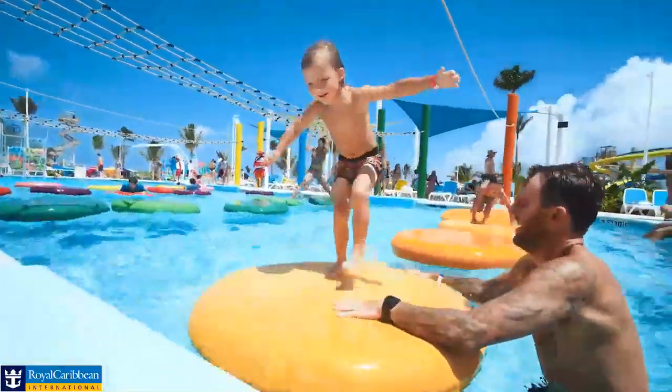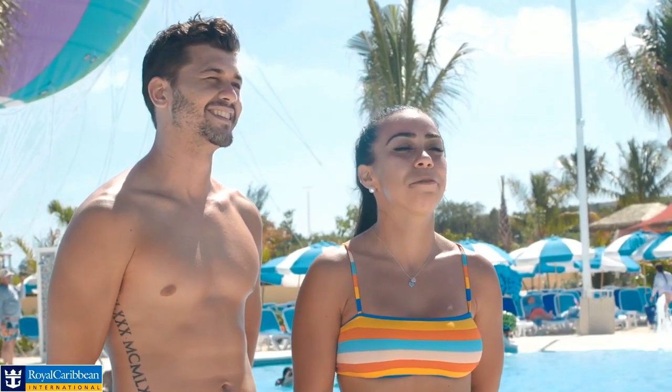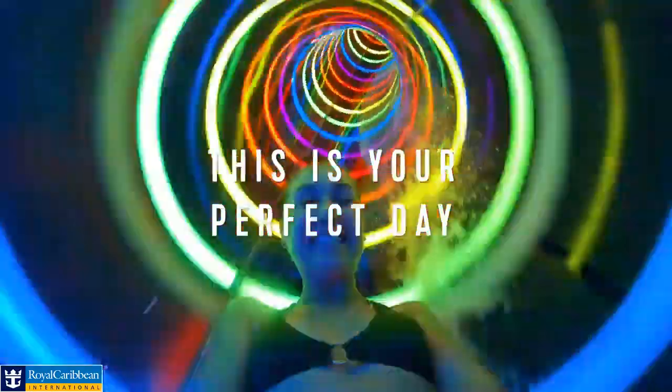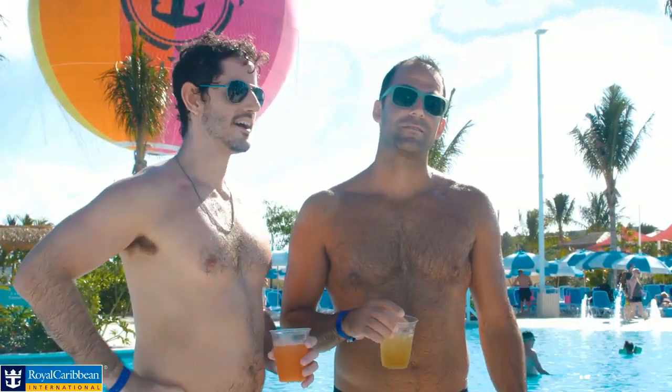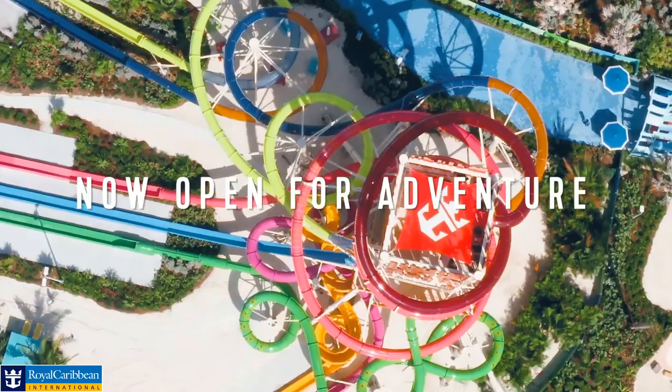We'll be feeling so fast. It's so much fun, and the kids are loving it. So seeing them have a great time is what makes it so incredible. Over the top. I think this is the best private island I've been to on any ship. Way bigger, way better. All in all, I would call it a perfect day at Coco Cay. This is a perfect day!